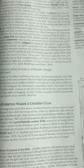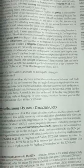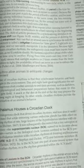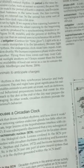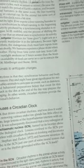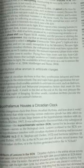A phase shift is a shift in the activity of a biological rhythm, typically provided by a synchronizing environmental stimulus. Entrainment is the process of synchronizing a biological rhythm to an environmental stimulus. Zeitgeber is the stimulus that entrains circadian rhythms. An example of that would be light.